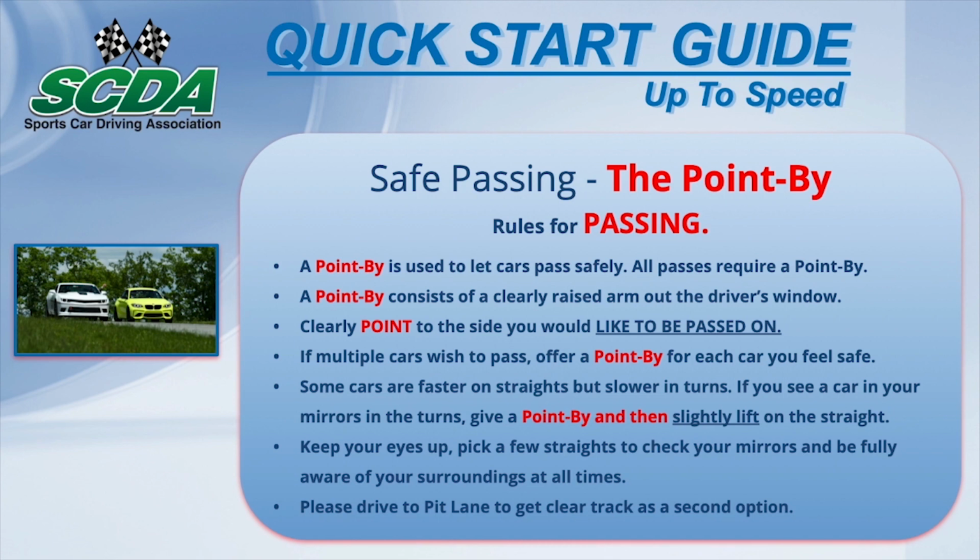All passing requires a point by from the car being passed, and there's no passing in the turns. Remember, some cars are quicker in the turns, but slower on the straights. If needed, give a slight lift off the throttle, do not brake, and do not race the car into the next turn. Drivers should check their mirrors at several places on the track.